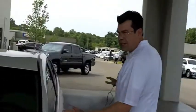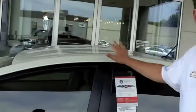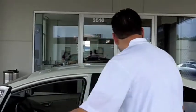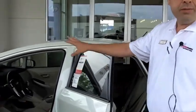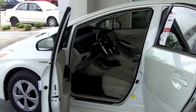First of all, if you notice the design on the car, you'll notice the aerodynamics. 0.25 coefficient of drag. What that means to you is it slices through the air as you're driving down the road, generates less drag than a Chevrolet Corvette. So it's helping out with that 50 miles per gallon, but you'll notice a very spacious interior. Front legroom, more legroom than a 2012 Camry. Comfortable for 5 passengers.